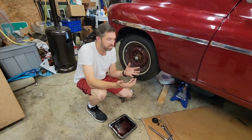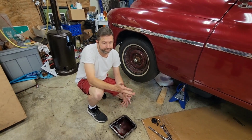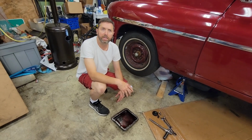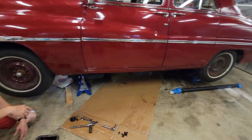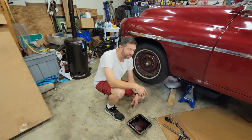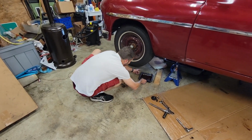Put a new seal in it, and throw it back on and let it eat, or do we just rebuild the whole thing? Don't know yet. In the interest of time, I'm going to get his professional opinion and decide whether we're yanking the whole trans or not. Well, we've already found out that professional opinions help. When you don't know, ask. Right. So, it's one of those things.